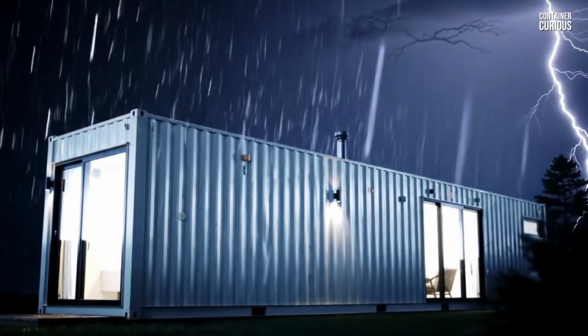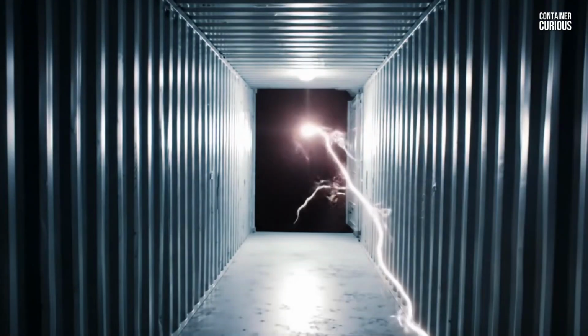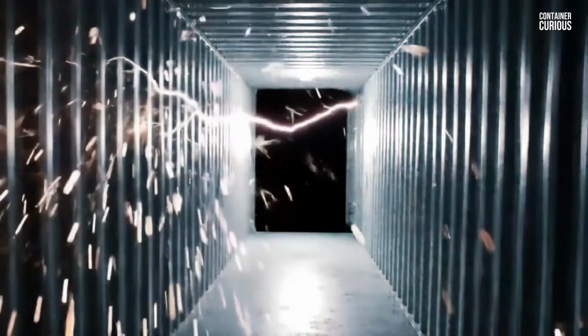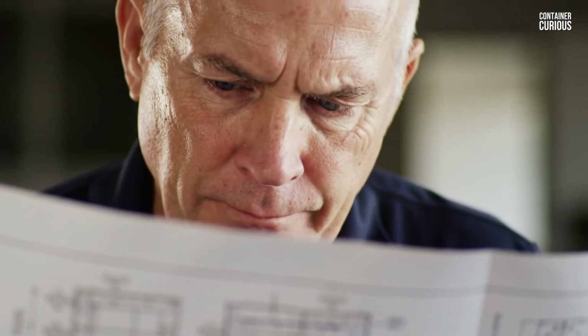Your container home can be the safest place to be in a thunderstorm, a perfect Faraday cage that protects you from lightning. Or, if you get the wiring wrong, it can become the lightning bolt itself. Today, we're revealing the 2 critical electrical rules that will keep you and your family safe.